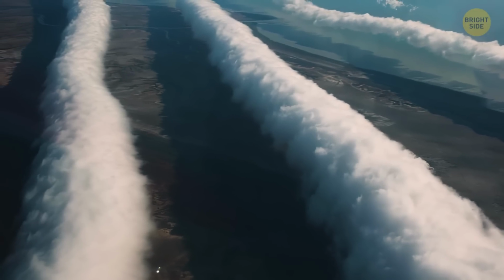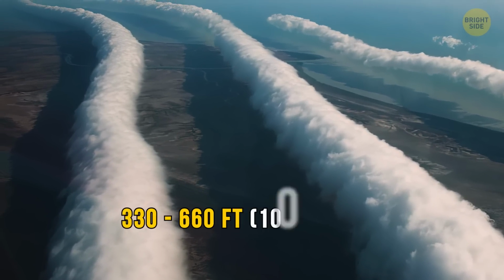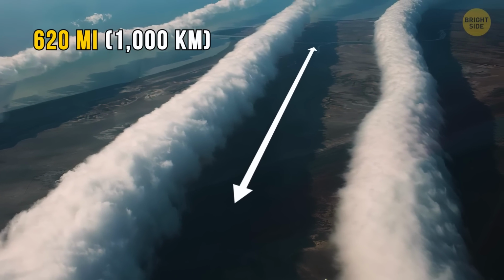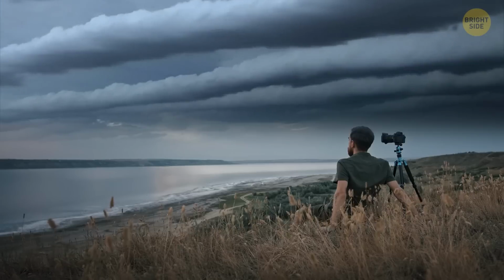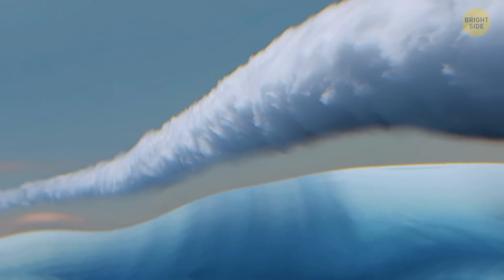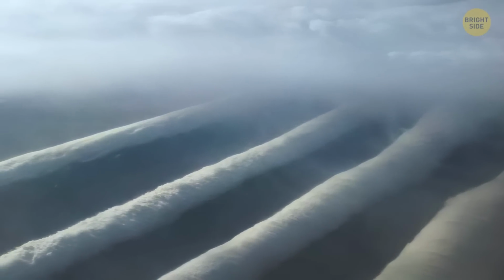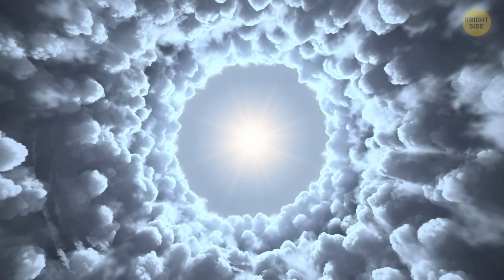This cloud bank says hello to Australians, often from only about 330 to 660 feet above the ground. It can be 620 miles long and can travel at speeds of up to 38 miles per hour. Now, if I were there, I'd record a time-lapse of this cloud. What's cool is to see one of these fluffy clouds. What's even better is to see up to 10 consecutive roll clouds. That happened before and can happen in the future too.